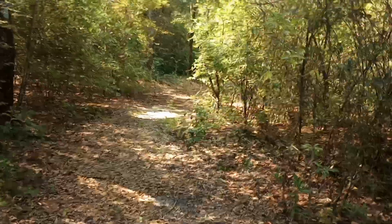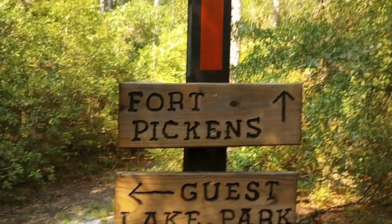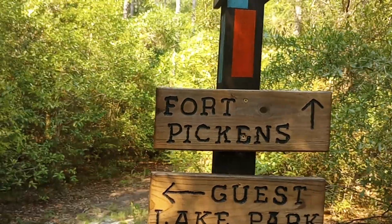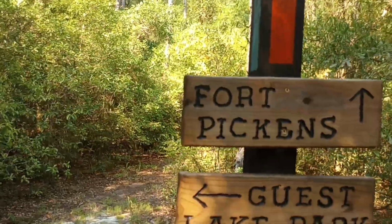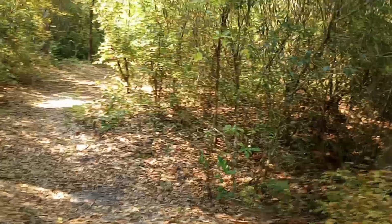Let's go this way. Hold on, let me just double check one thing here. Okay, that's taking the Fort Pickens. Fort Pickens, I've heard a little bit about that place. Seen a little bit on YouTube. It looks like a really cool place, but I don't think it's anywhere close. So you got to be hoofing it to get there. Let's go towards Guest Lake Park, see what we find this way.